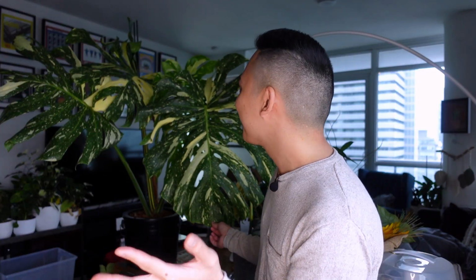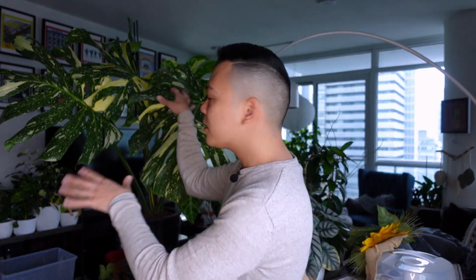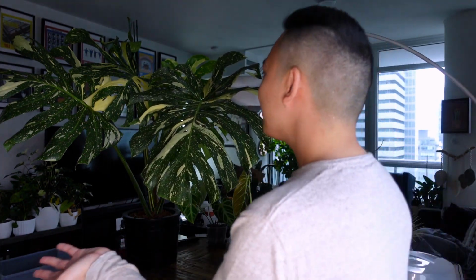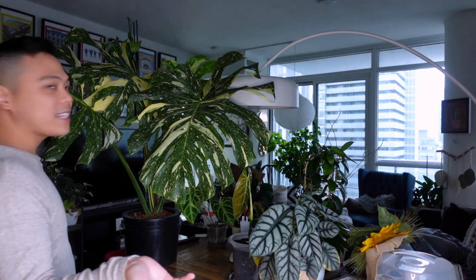It's funny because, obviously I see this plant every day, but these leaves are against the window, so I only see the backside of it, and I'm just like, what is happening?